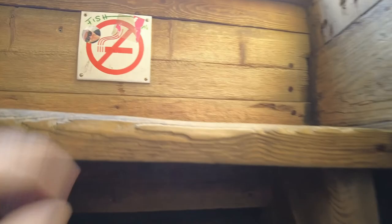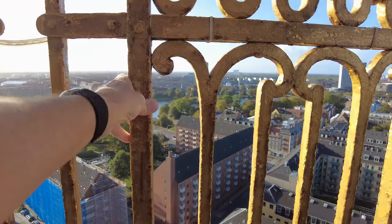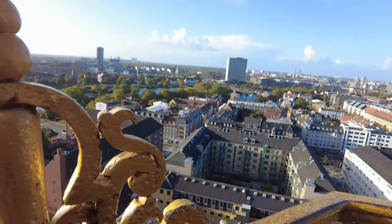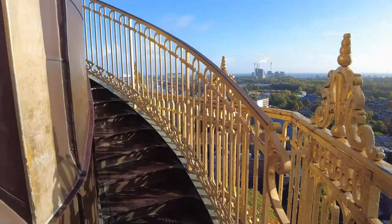Okay. So put your hand on the stairs. Oh my gosh. Okay, let me grab this rail. Okay, now, here's the city. Wow, it's windy. And now we start the climb.